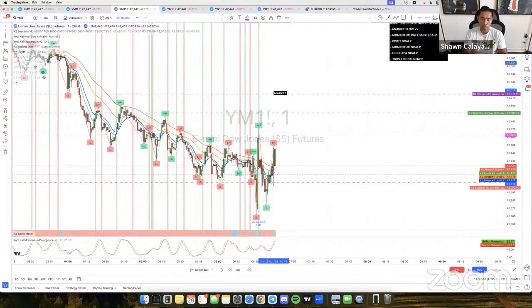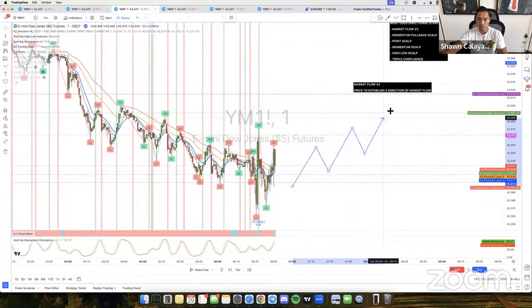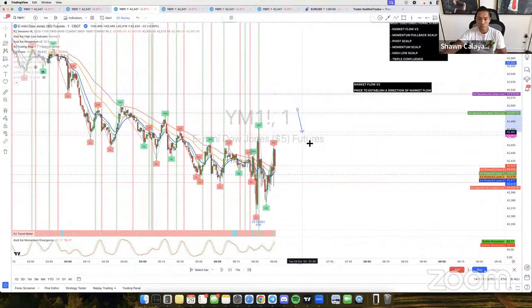So for the market flow V2, you're going to look for price to establish a direction of market flow. So what I mean by that is, you want price to kind of climb up, retrace, climb up, retrace, climb up. That's kind of what you're looking for. Or in the opposite direction, you want to look for price to drop, retrace, etc. You're just looking for some sort of direction of price.